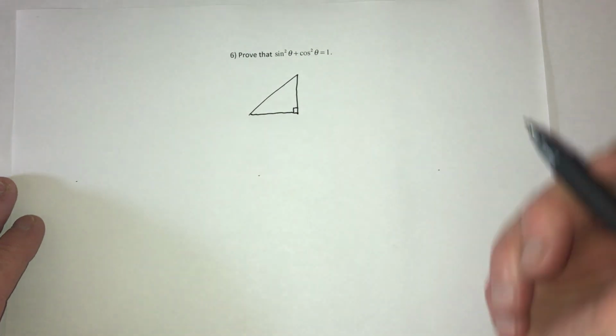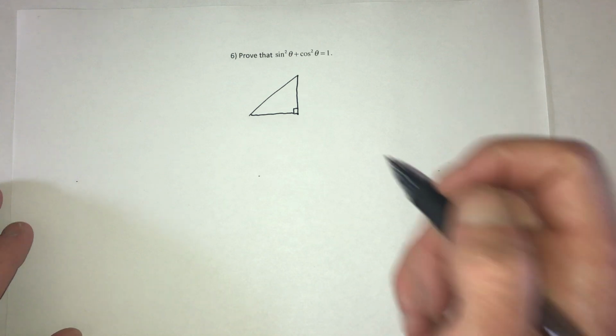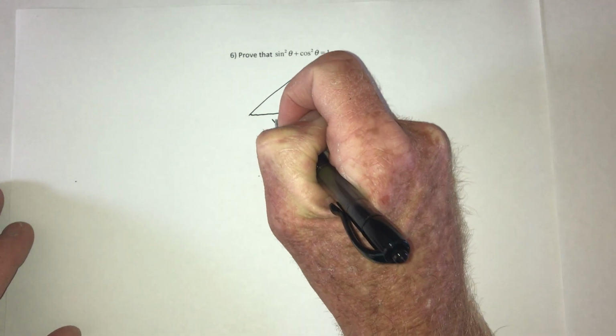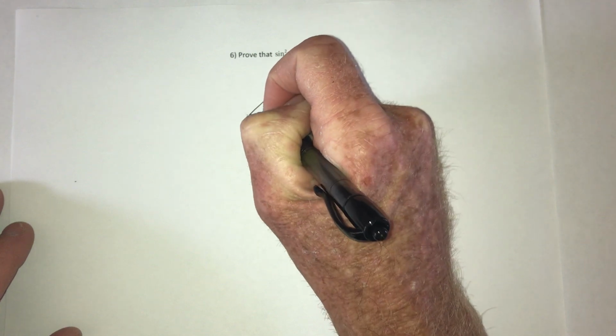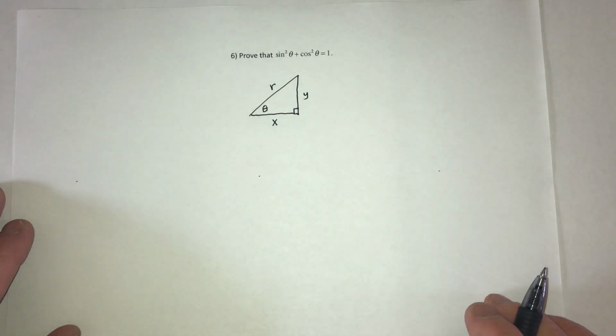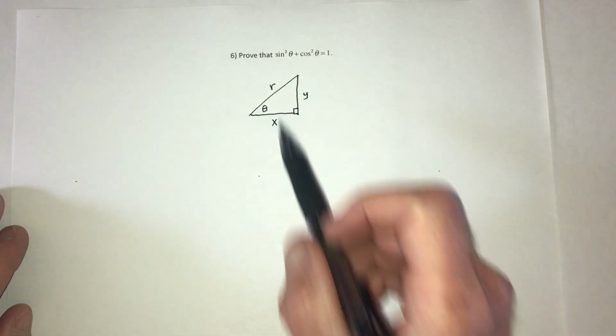And now to prove it. So I'll use this little right triangle, and I'm going to call the sides X, Y, and R. You could call them A, B, and C, or whatever you want, as long as you use 3 different letters.